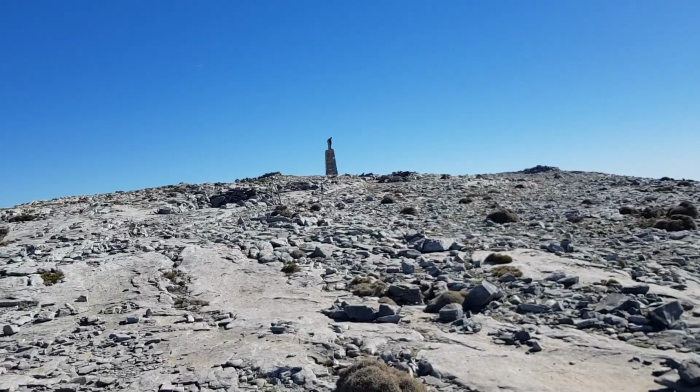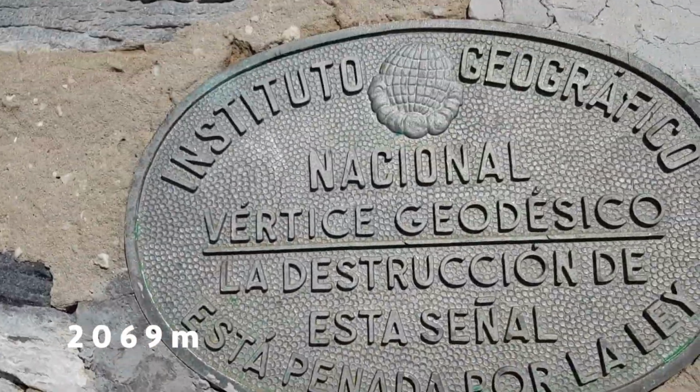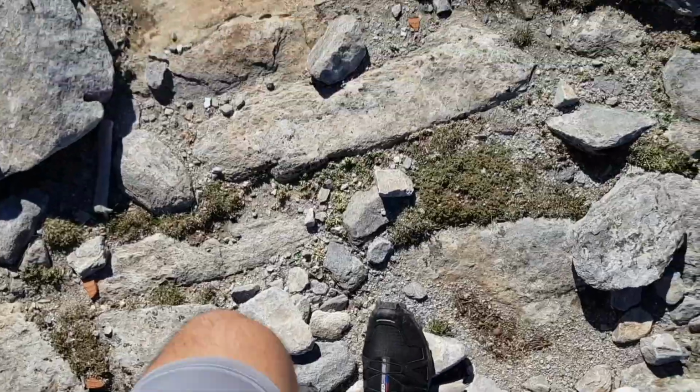I'd say it's probably 1869. Nearly there now. Summit, Mount Maroma, conquered, but it's going to be downhill now. I'm thankful it's downhill because I got new shoes on today.